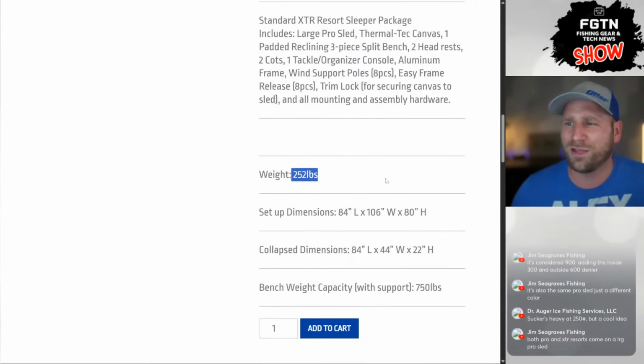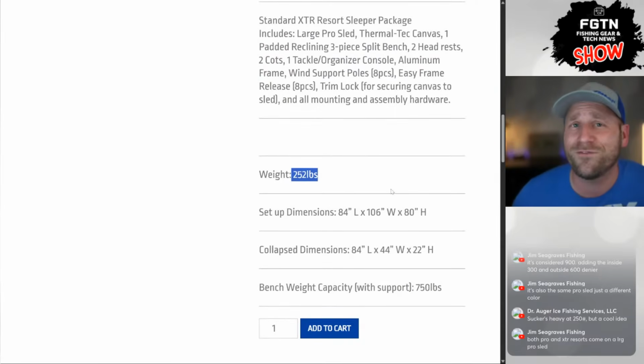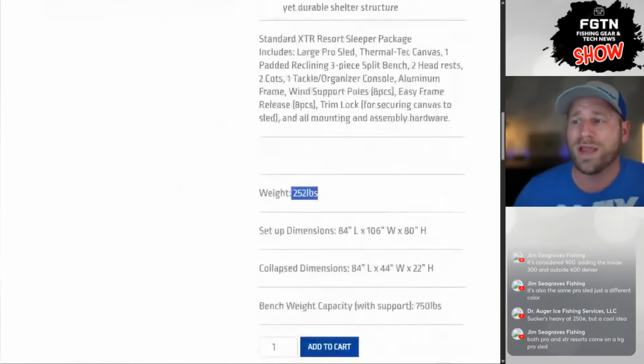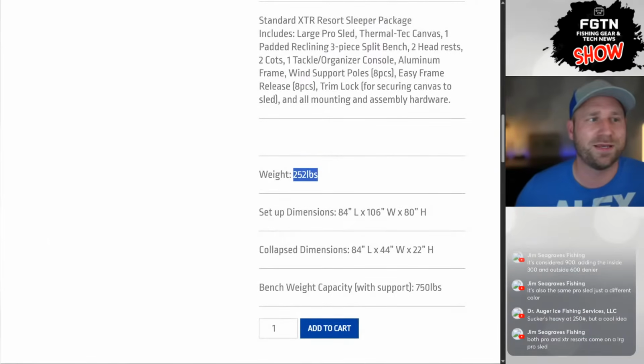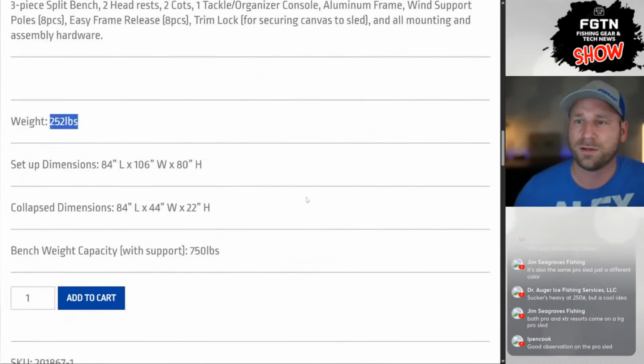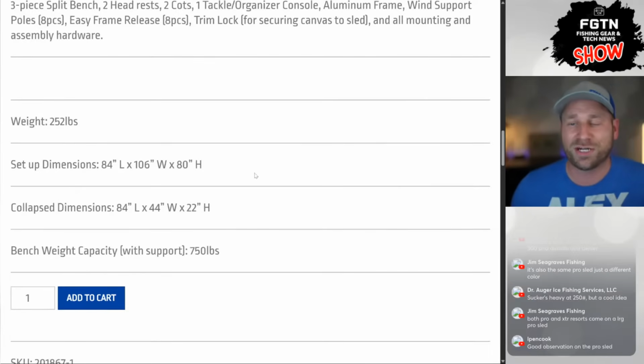So what are we looking at here? 252 pounds is the weight of this. This shelter weighs 252 pounds. I don't think you're going to want to be lifting this, especially if you got any gear into the back of your truck. So make sure you got a trailer, you got a machine to pull it. You're not going to want to pull it by hand. This is not intended for that. But 252 pounds. The bench weight capacity is 750 pounds.